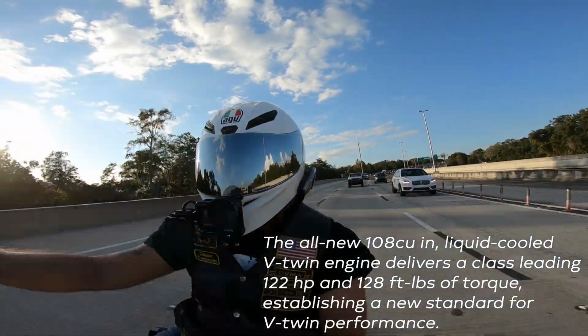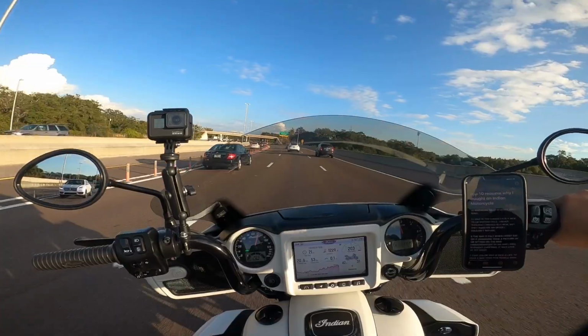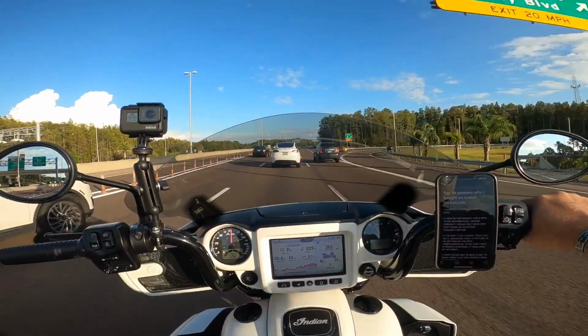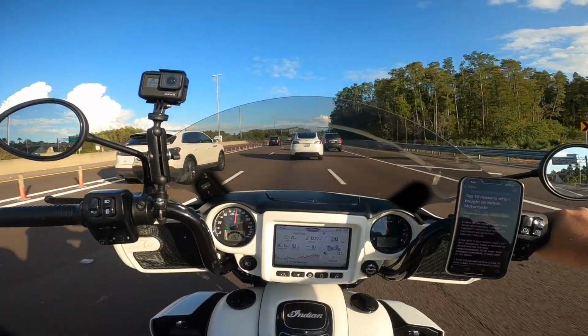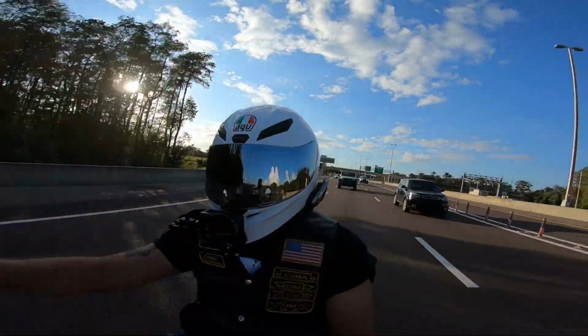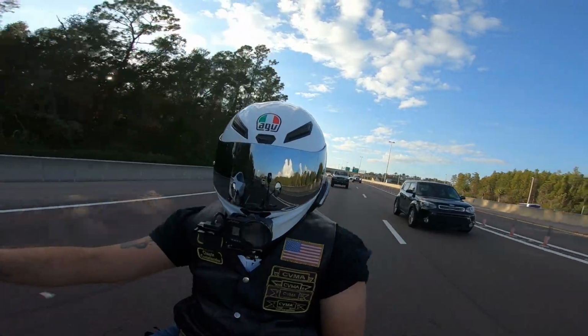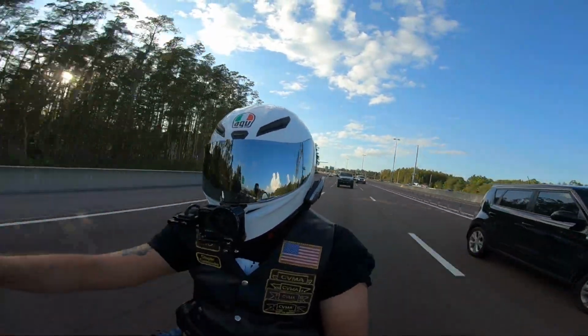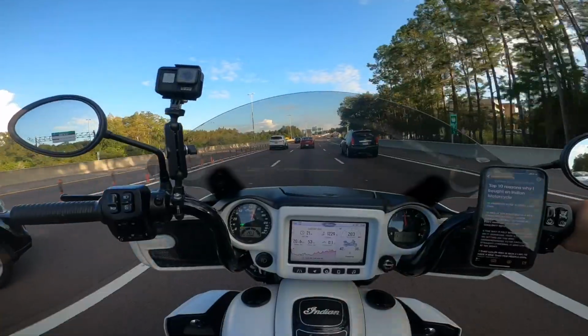So anyway, to make a long story short, we decided to head over to the Indian dealer over in St. Petersburg. It's iMotorsports. As soon as I walk into the showroom, I see the Ghost. Roadmaster Dark Horse, a 2021 Roadmaster Dark Horse in white smoke. So it's almost the equivalent of the specials with Harley Davidson.